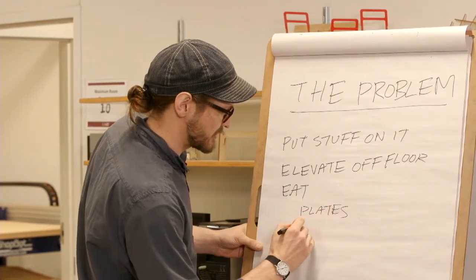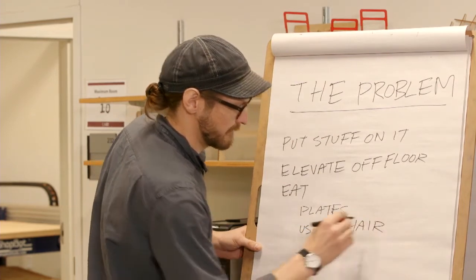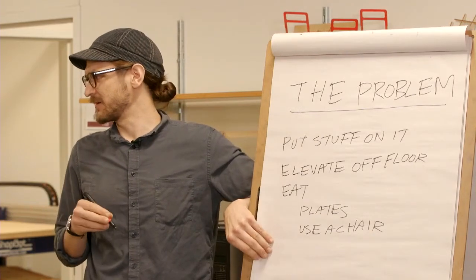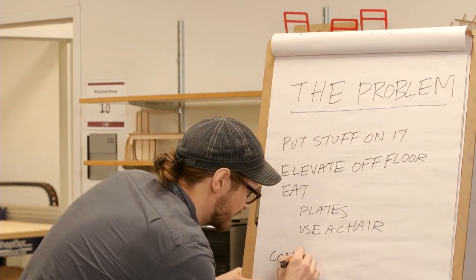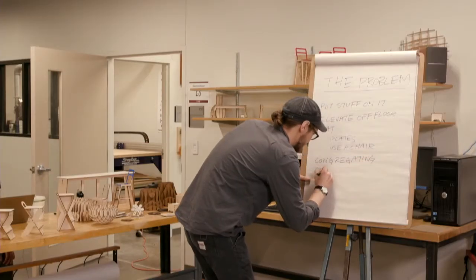You know, we might actually have to put a chair next to it. So right now we're starting to describe a dining table, but what other kinds of tables are there maybe? Like congregation. Yeah, congregating. Right, so that table is going to be bigger. Coffee table. Good, okay, now we're on a roll.